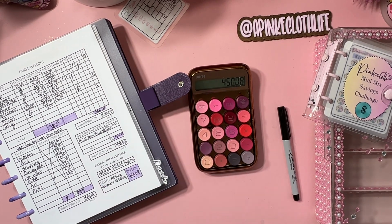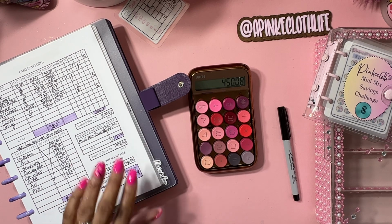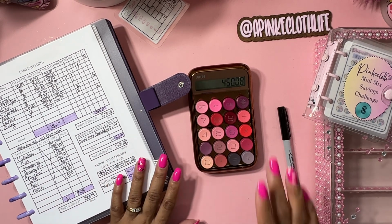So if we have any type of bills or anything that we need to pay to come out, we have this amount in our buffer to cover our expenses.